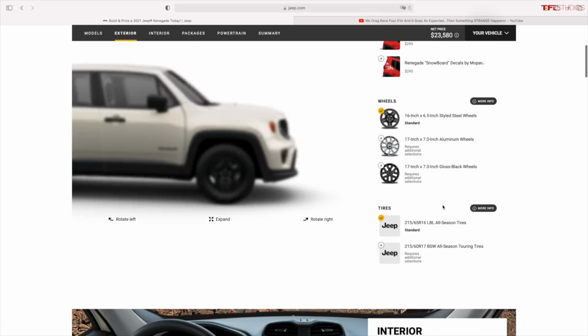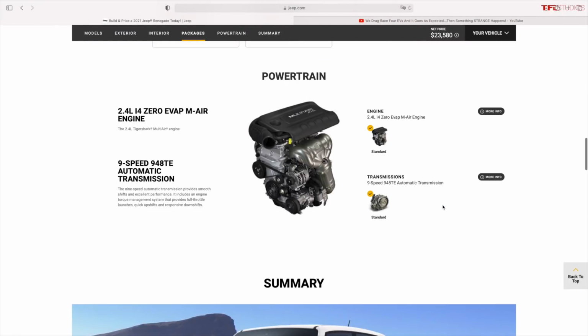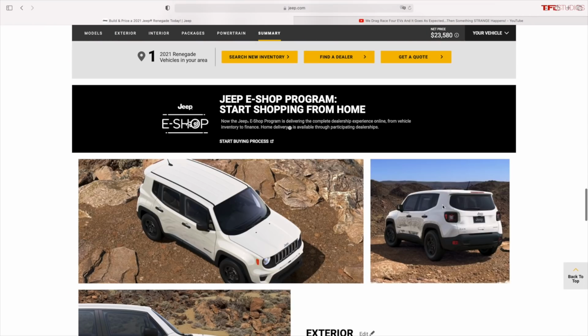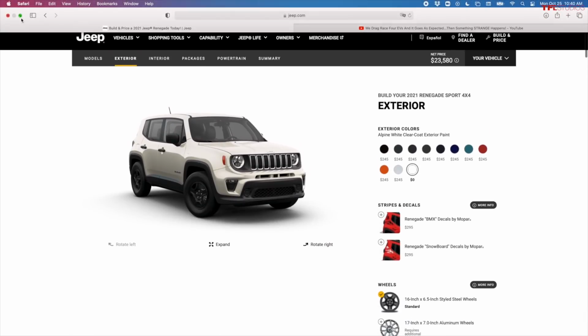Anyway, so we got the Renegade up there. That's their entry level. How much does it start at? Starts at $23,580, but of course there are front wheel drive Renegades too, so you're going to want to spec the all wheel drive model. And there's tons and tons of different trims. We just started here to show you that yes, you can still buy an affordable Jeep.